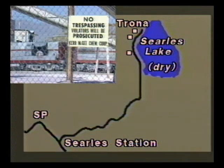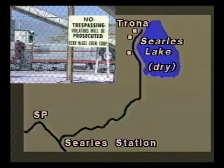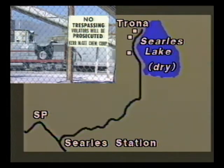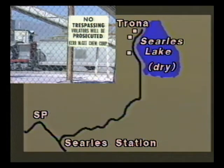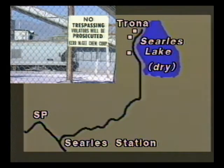The Trona Railway switches out covered hoppers and hauls them uphill out of the Searles Valley to the Southern Pacific interchange at Searles Station, 31 miles from Trona. From there, the products of Trona are shipped to markets worldwide.